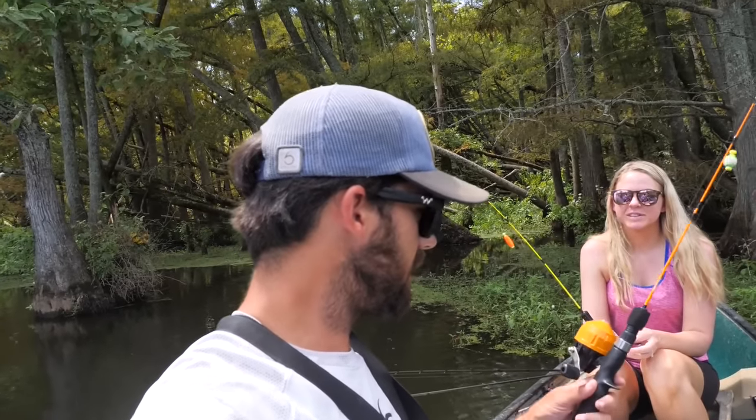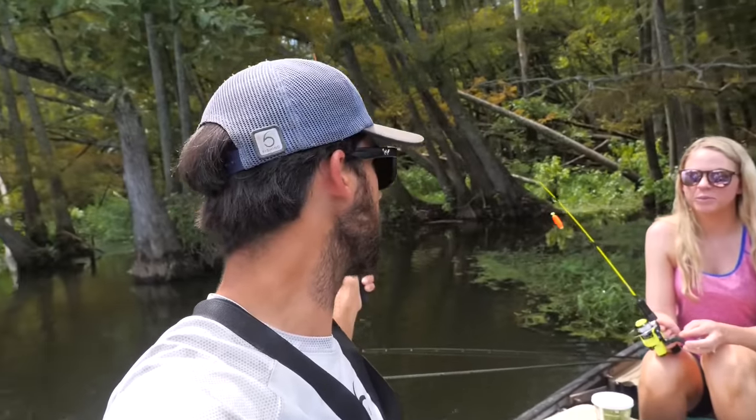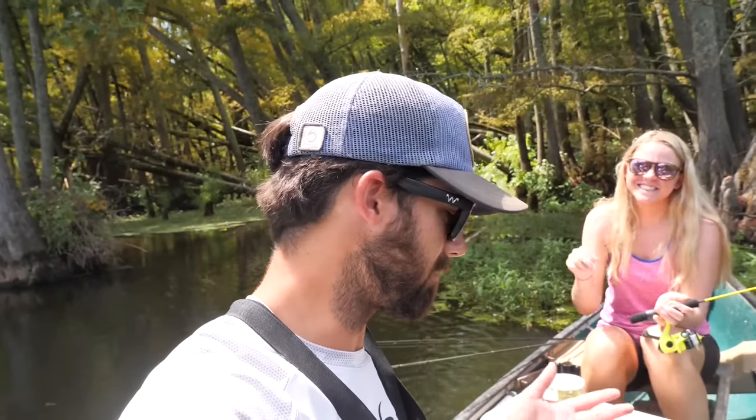Because honestly, these aren't bad rods to have for this type of area. Like, when we go deep inside these trees, there's not very much overhead room to cast, and you need a shorter rod to present your lure effectively in these places. So if they work out, it's awesome, and they were only $10, so we couldn't pass up on that.